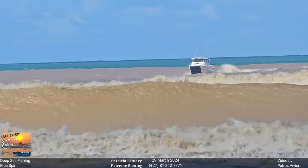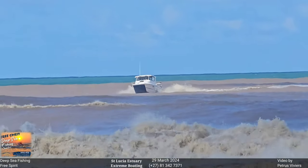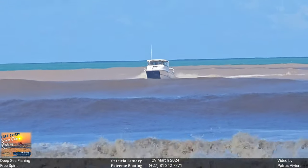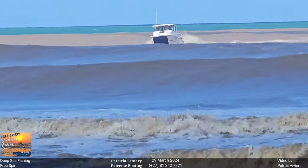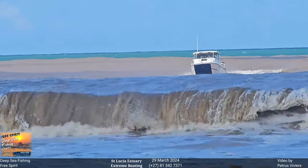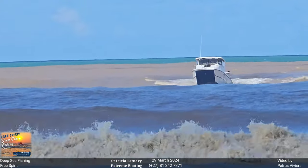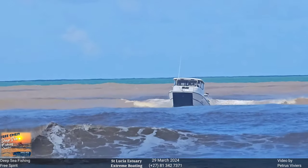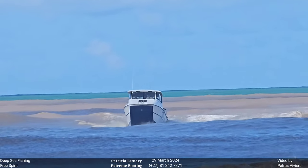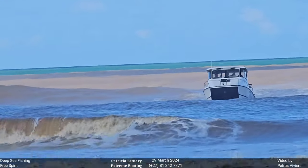Shall I enter the back line? No, not yet. Just cross the color line. Sorry. Very confusing. I'm zoomed in on the boat, you're too far away.